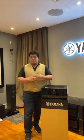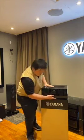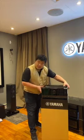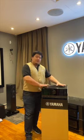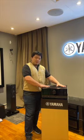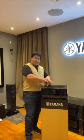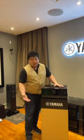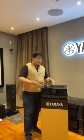So this helps improve dynamics. And also, as you can see, this is chunky, it is beautiful, it is thick, it is heavy. Rigidity is very important in an AV receiver. Any unwanted vibrations, and all electronics, by their nature, they hum, they vibrate, even on a tiny level that is not measurable by you and me, right?